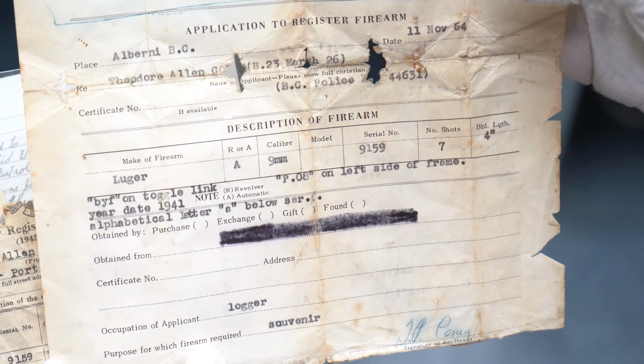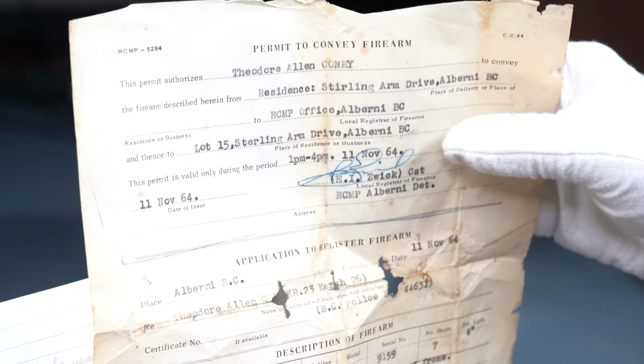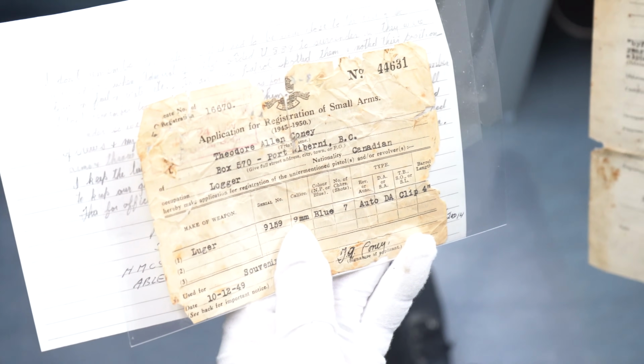time. You see the 4-inch barrel, which is now verboten. They have to change out the barrel. So a lot of things going on in Canada. If you haven't seen it, go back and watch that video about Canadian guns. But this was captured by a Canadian, Theodore Allen Coney.